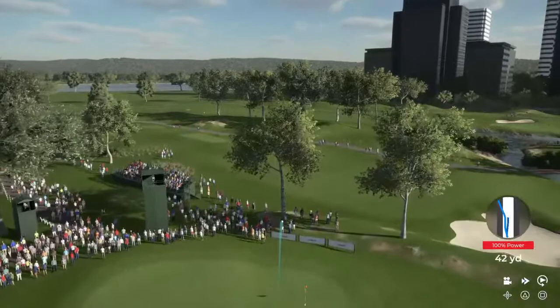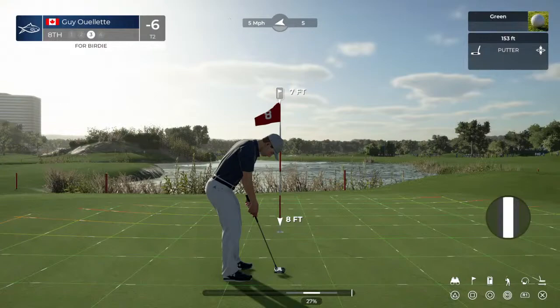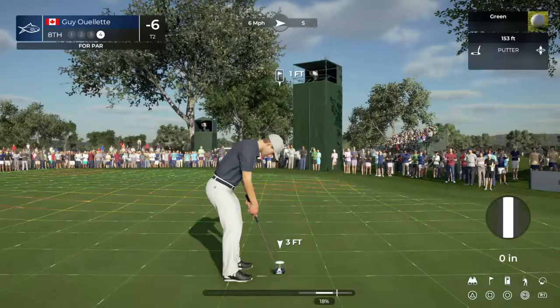That should find the surface. Well, that's well played into birdie range here at the 8th. And this putt to move into a share of first. It's on a good line. Oh, so close. And with that, you can go and put a par on the card.